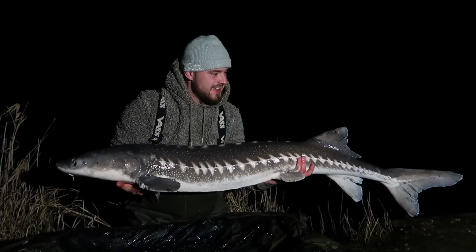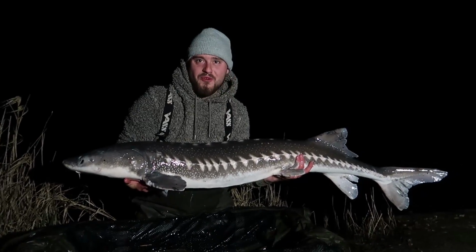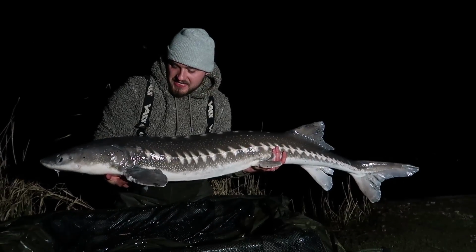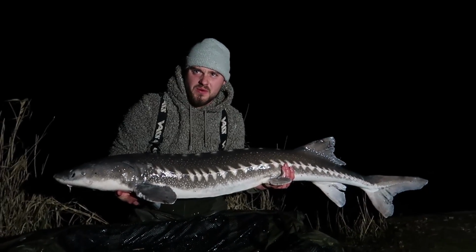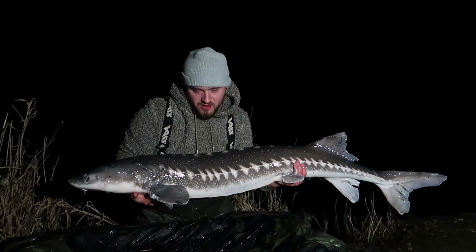There it is. So after my rod absolutely screaming off, this thing's just taken me for a whole ride round the lake and ripped up your rods, Jace and Ian's, but we managed to net it around this side in Ian's swim. What was it, 43 odd pounds, something like that? Yeah, 43. Absolute beast of a sturgeon.